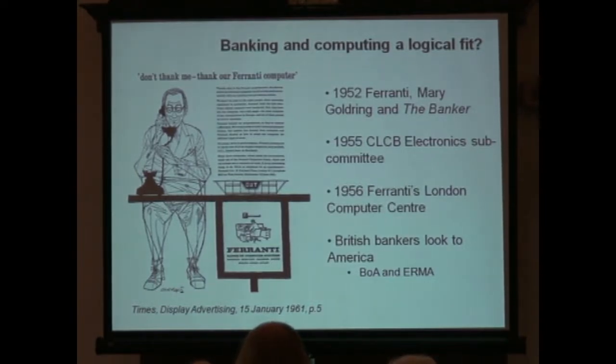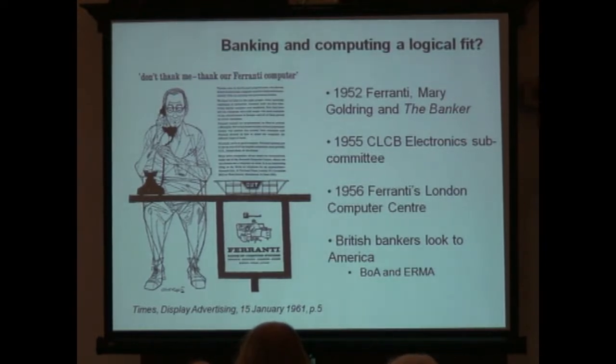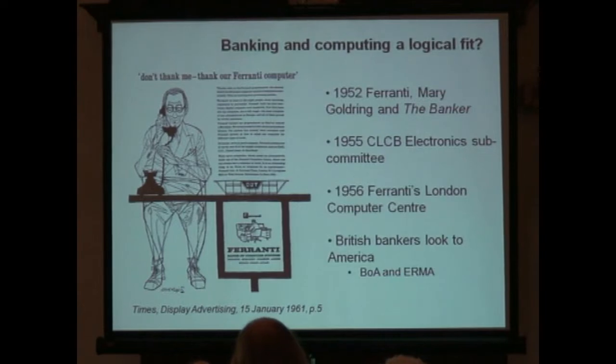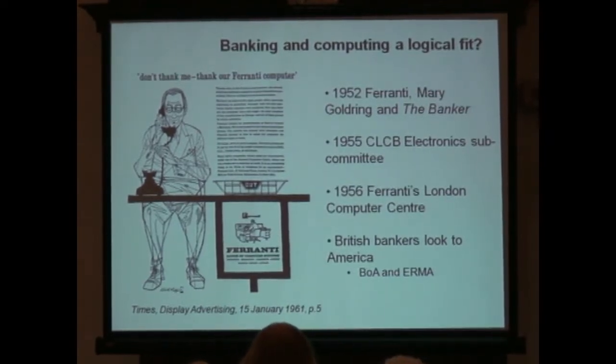Some of you may be familiar with Mary Goldring from Concord. She basically said Concord would be an expensive mistake. Mary was a science writer for The Economist at the time. And Ferranti commissioned her to write, encouraged was what Ferranti said. They encouraged her to write three articles for the Banker magazine, the Financial Times imprint for bank managers, to say how electronics could be applied to banks.